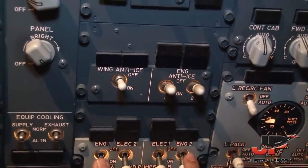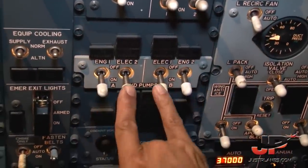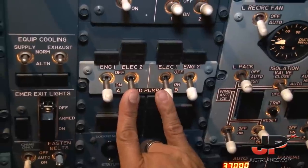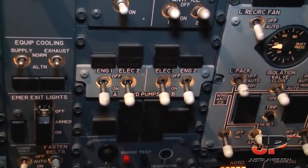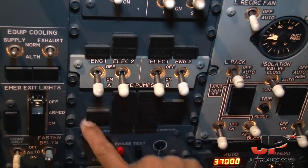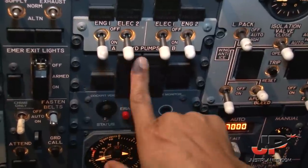Front end here, we've got the hydraulic panel. There are two engine driven and two electrical driven. I don't think that there is much else that can be said about that. It's just hydraulics, very straightforward. On the bottom end of here, we have the door lights that pretty much tell us which doors are open.